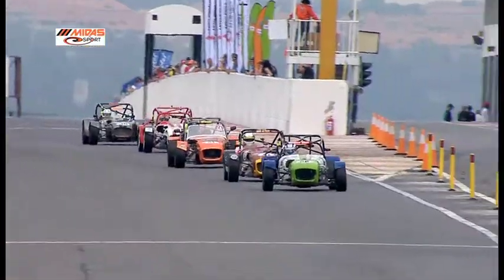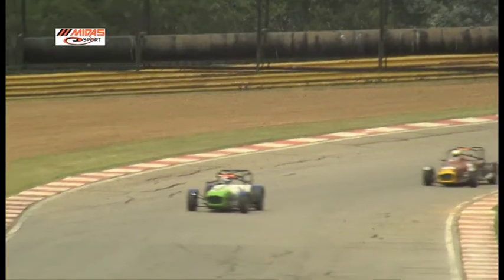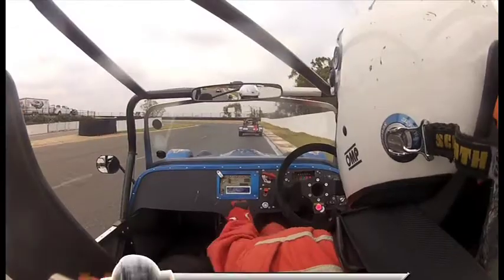Down the start-finish straight, line astern come Andre Darfel, Ken Cloud and Sean Allen and James Forbes, who after a visit to the pits will be looking to make up some ground on the leaders again. Sean Allen coming under pressure from Forbes, now heading into turn 3.